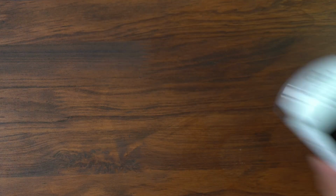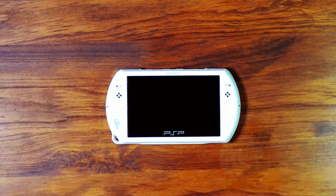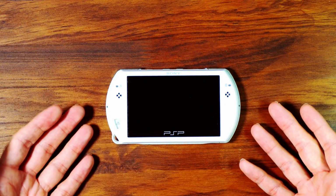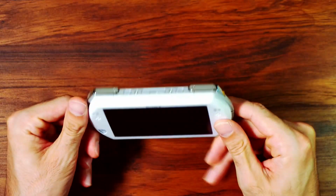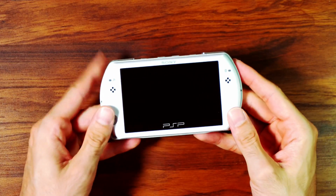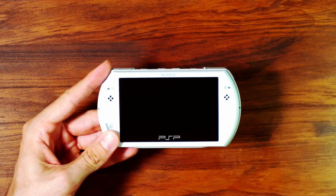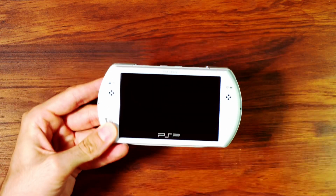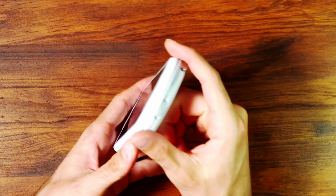Example 4. PSP Go. Here's probably my favorite device of all time, and not because it's perfect. Mostly because it's something quirky and, well, special, in form factor at least. Here we can give it a perfect score for portability, while maintaining a relatively large screen size. The device itself is amazingly small, fits almost into any pocket.